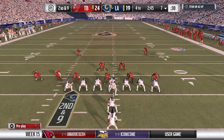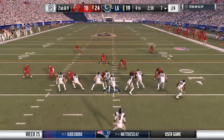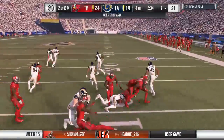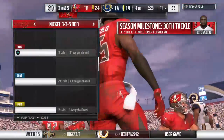All right, now, look at this now. Watch out, watch out. Go, go, go. Back to the workhorse today. It's Gurley. And he's going to take this up past the 10 to about the 11. It's a 4-yard pickup there, and it leaves him with 3rd and 5.